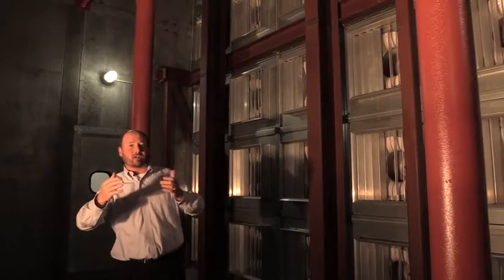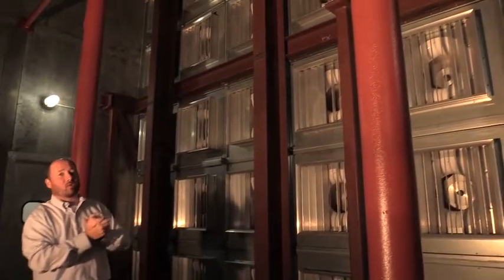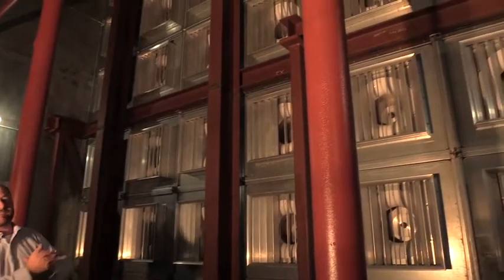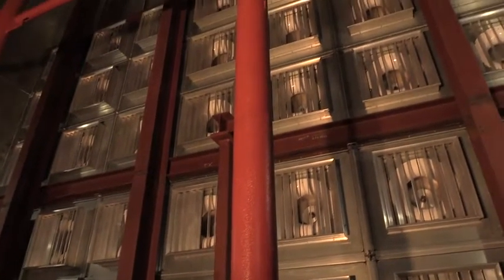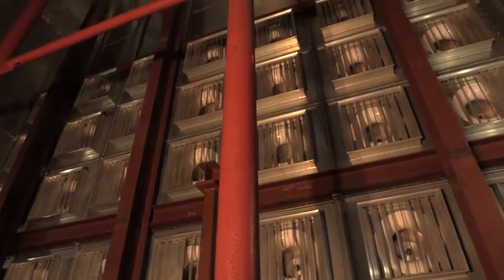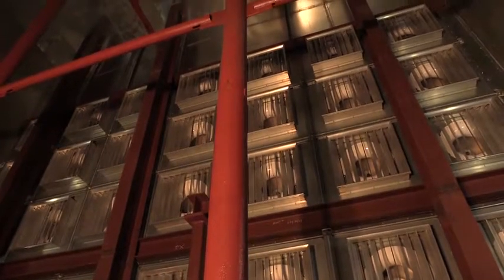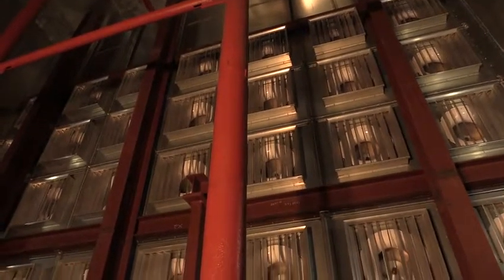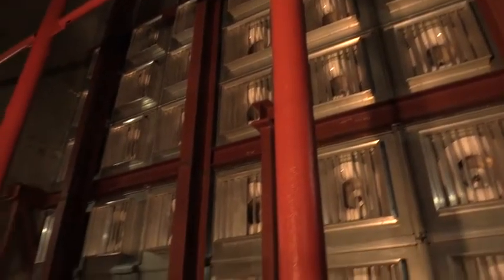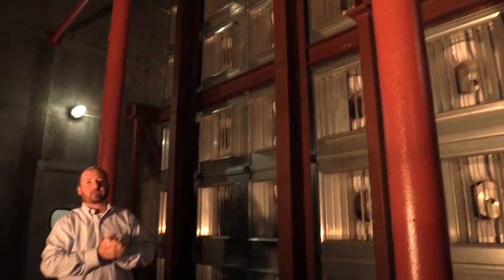Once the air has been cooled and dehumidified, it moves to our fan wall. This is a large array of fans that then produces the pressure to move the air through the building. There are 42 fans here that combine to move over 315,000 cubic feet of air per minute. It gives us the volume of air that we need to keep the building in a comfortable and healthy operational condition.